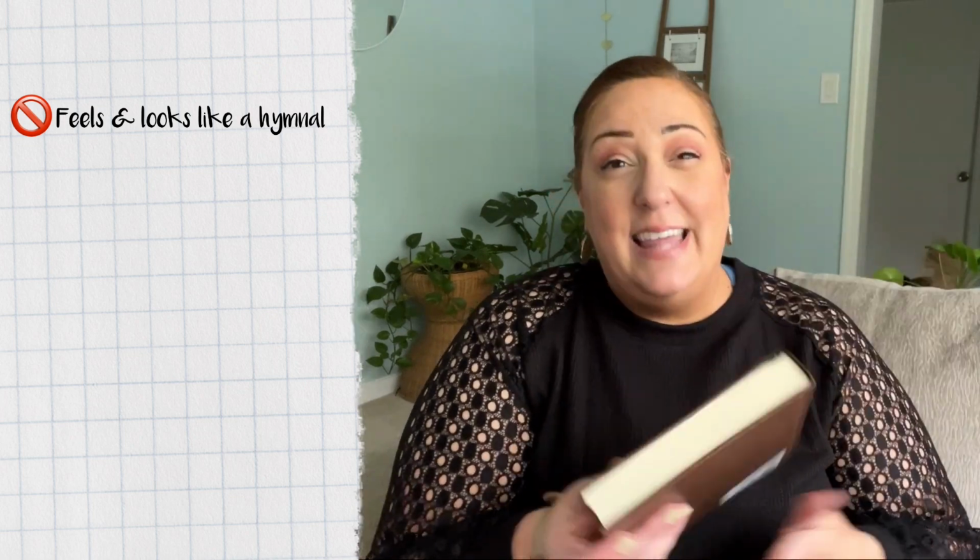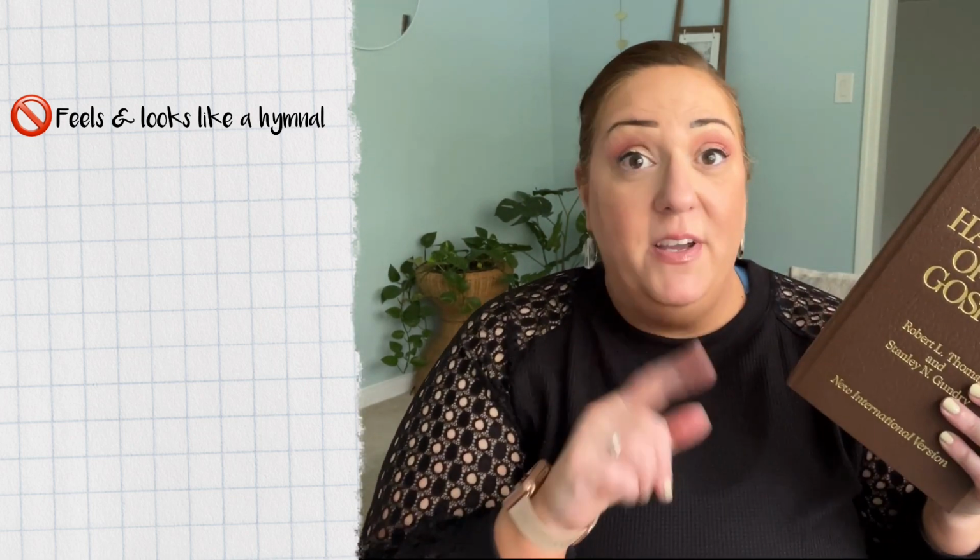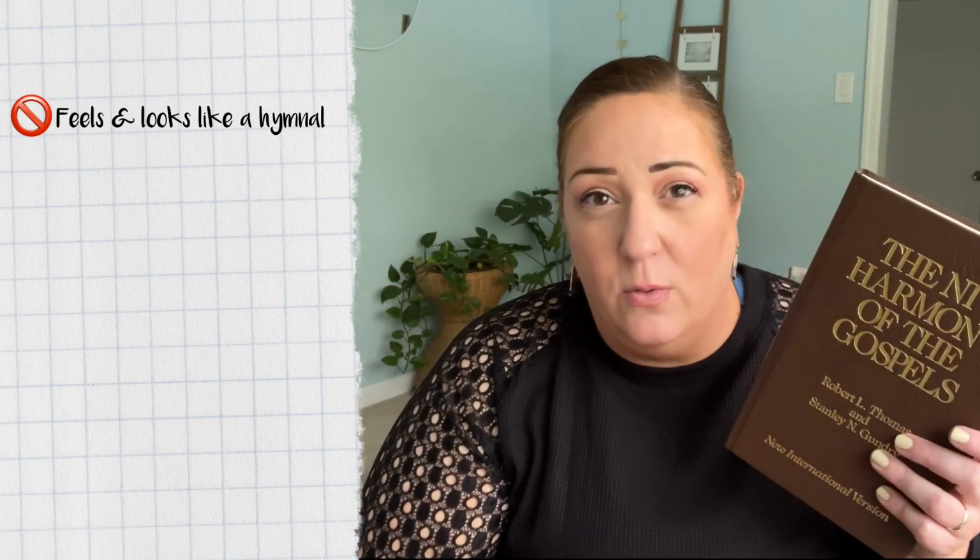You know the problem if you've got a book that does this mess. What I do not like, it feels like a hymnal. That's what it reminds me of. And I'm not very aesthetic. Like, I don't care what things look like.